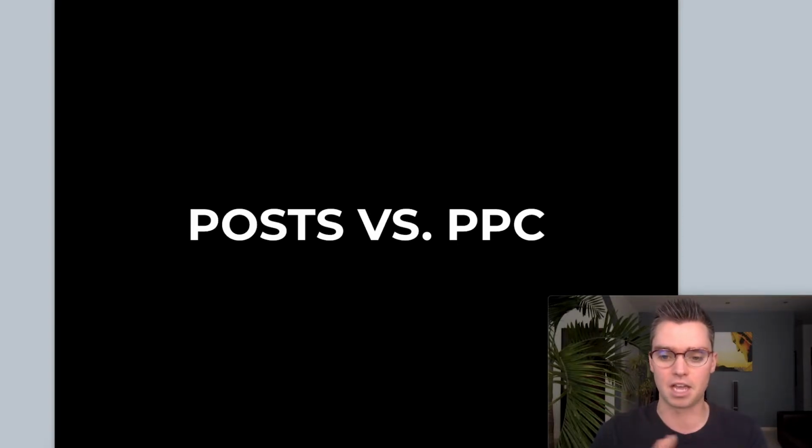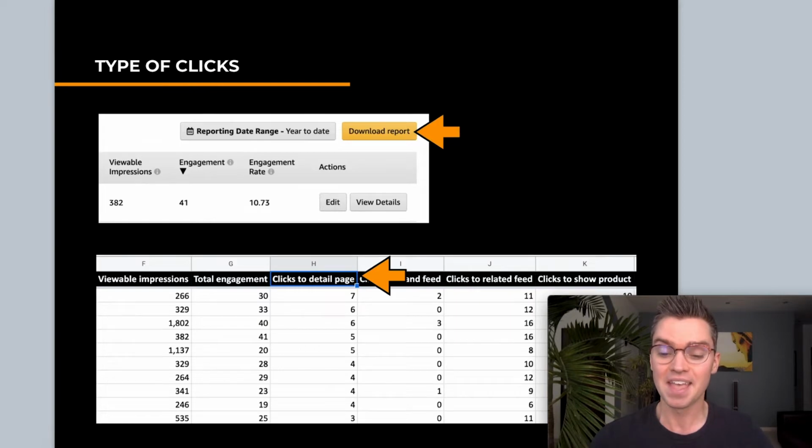So I'm going to be comparing the two, and that's how I know whether Amazon posts are worth it or not, okay? So just want to make that clear. And specifically, the metric that I'm looking at to determine success is clicks to detail page, okay?